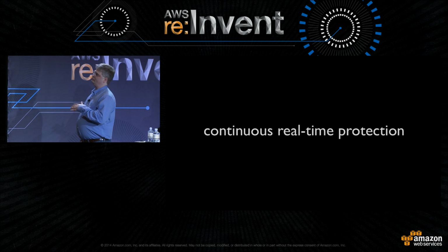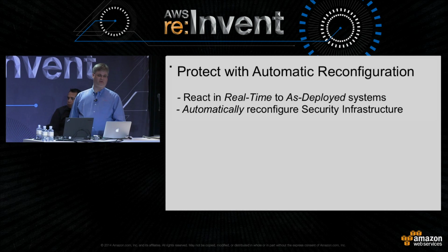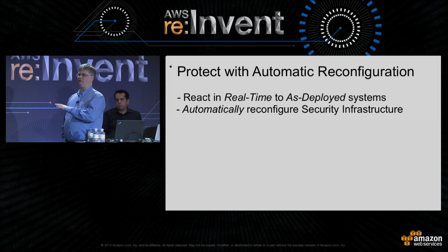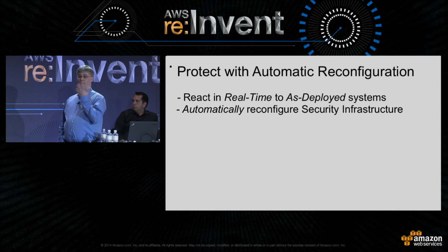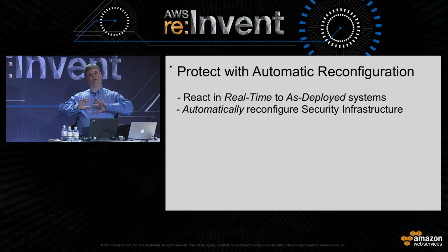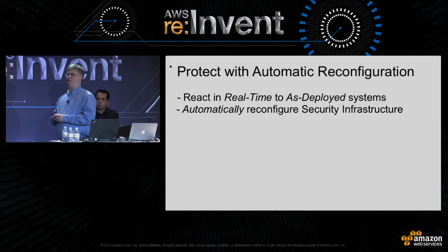And then what we're going to do is move on to the next topic, which is to protect with automatic reconfiguration with security tools. So what this means is you want the system to see what's going on. You want it to react to those changes, to be able to realize what's there. And then you want the security tools to be able to scale or reconfigure to handle the changes in your environment automatically.